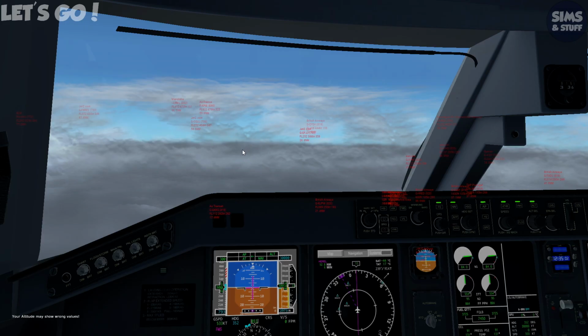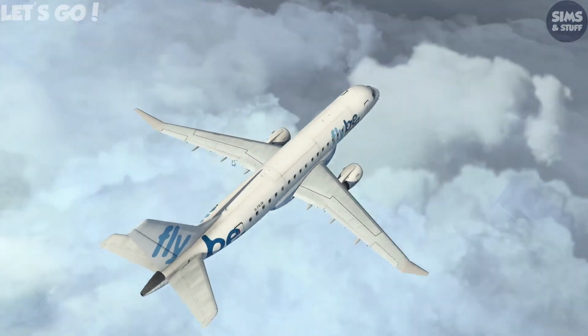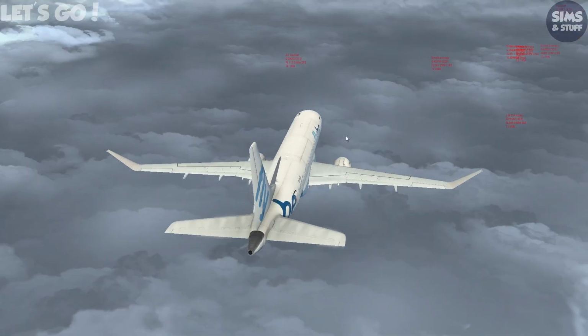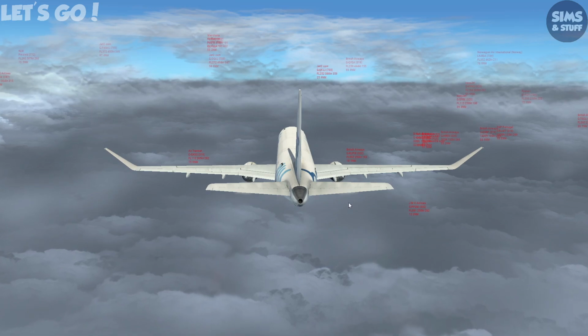She's gone over the Isle of Wight. Portsmouth is down there somewhere. Below the clouds. So I think we're above the weather. You can see by the horrible clouds.